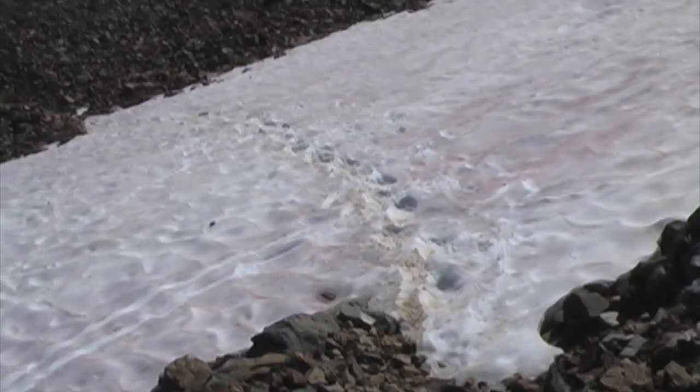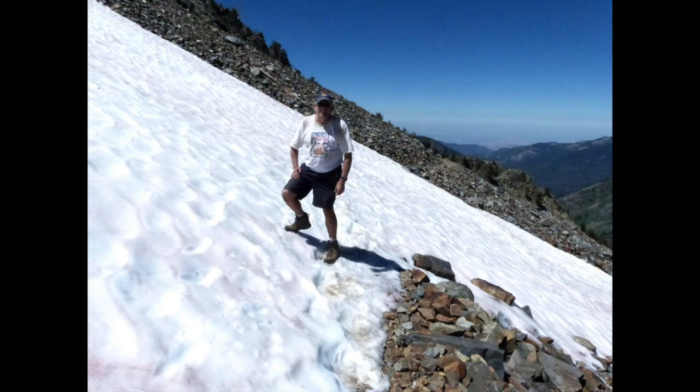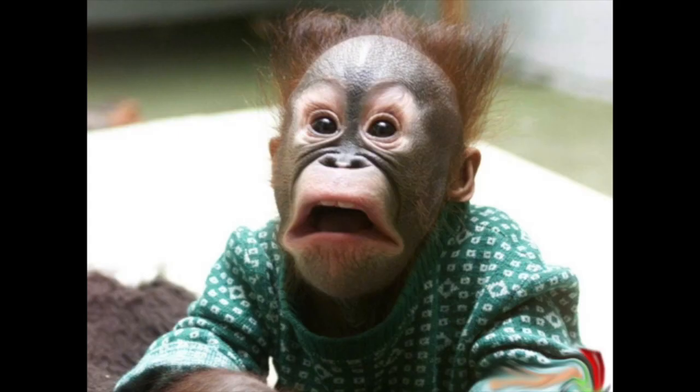Looks like a lot of snow to cross. Here's a picture of me on the snow. It may not look like much, because of that steep slope, that snow was as slick as greased monkey shit.